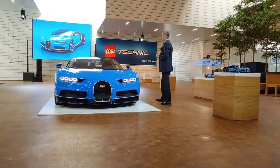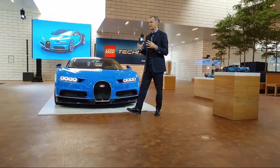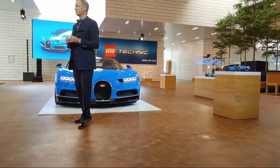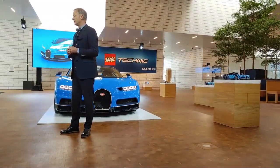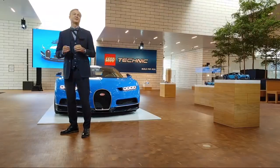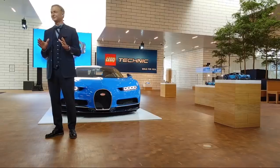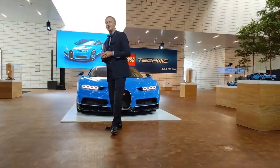Speaking about the engine development, this is such an enormous undertaking to deliver those 1,500 horsepower, those 1,600 Newton meters, like Stefan Winkelmann, our president, has just pointed out. To develop that drivetrain, I would say it takes a healthy amount of insanity to do this. And then take the car up to the speeds.